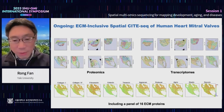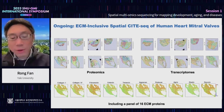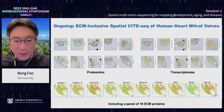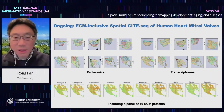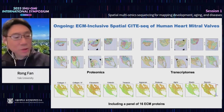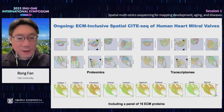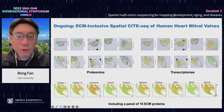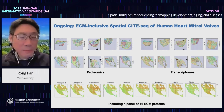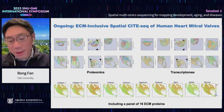What is unique in this kind of spatial seq, compared to single cell transcriptome sequencing, is that in single cell seq you don't detect anything outside cells, because you dissociate the cells and get either single nuclei or single cells. Anything outside the cell, like extracellular components, is often called the dark matter of your single cell sequencing data. But in our spatial seq, we can also map down those extracellular matrix proteins. For example, here we combine 16 extracellular matrix proteins in our panel to do this ECM-inclusive spatial seq. So you can see all the different cell types and tissue types based on transcriptome and protein profile. But now you can also see where the different ECM molecules are located, and you can really see how the ECM molecules interact with different cell types.